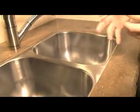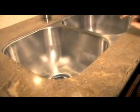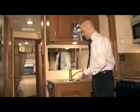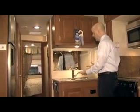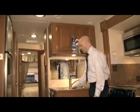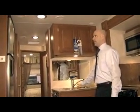Dirt and that kind of stuff gets into the cracks here. You use a little bit of Ajax or whatever, and it shines up just like brand new. So really super, super high-end stainless steel sink, and they're actually very deep. So this really is a residential style type of kitchen, and most motorhomes out there just have these really, really small sinks. So this is a big deal. One of my favorite things, stainless steel recessed sink, just a tremendous benefit.